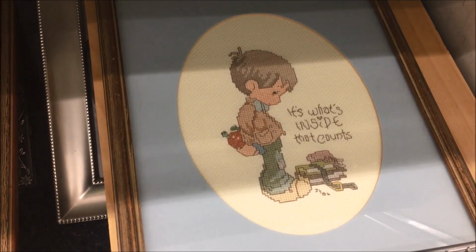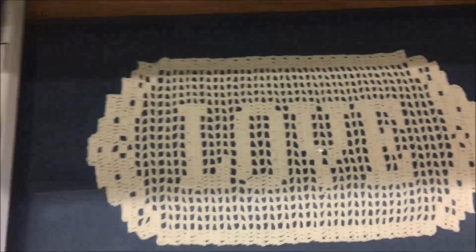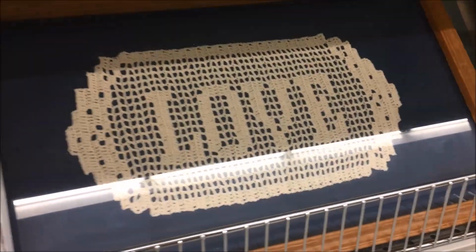There was a Precious Moments. I swear that every Precious Moments cross stitch I see is framed the exact same way. And somebody's carefully framed crochet. That was a pretty piece. Don't love the frame.